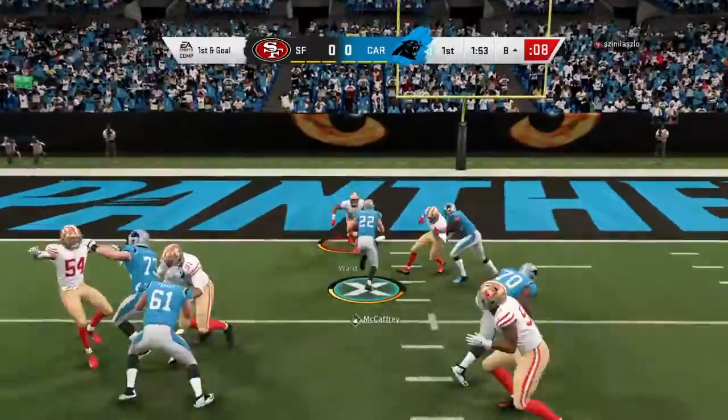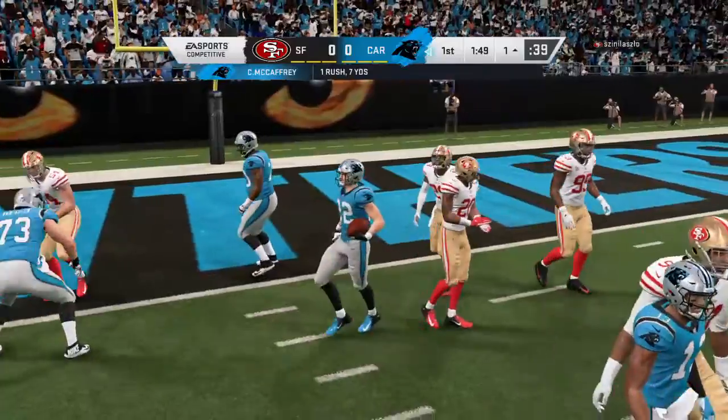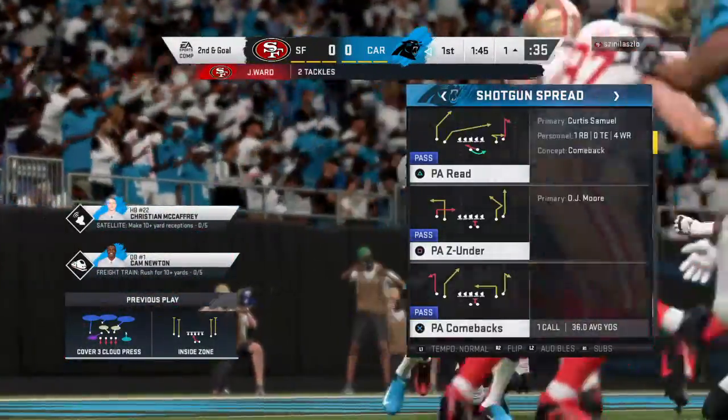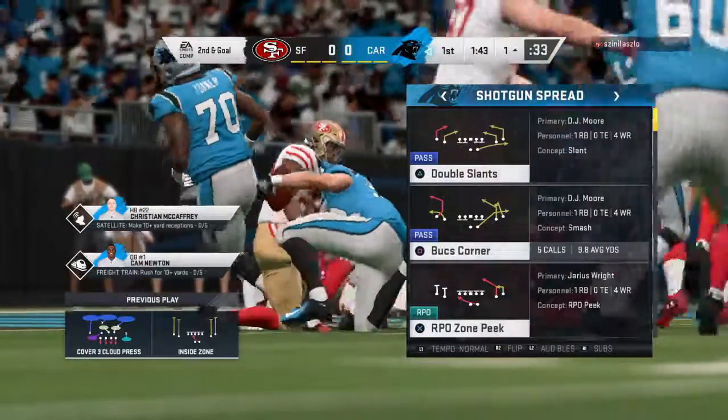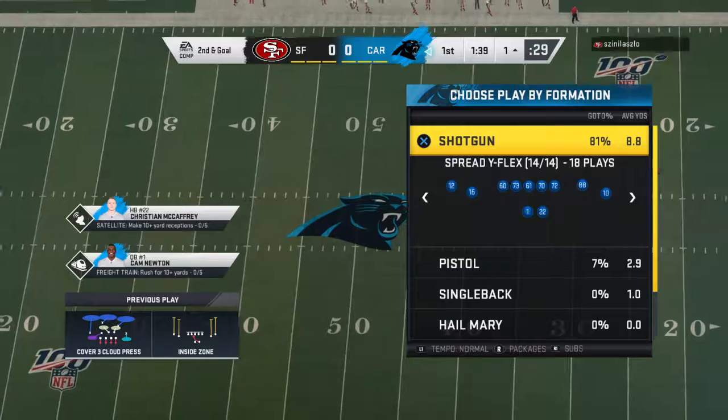They'll try to run with McCaffrey. And he's going to bull his way down to about the 1-yard line. A good pickup there, 7 yards, and it's going to be 2nd and goal now. That's what they wanted out of that first down play. Run it down there. Now they're knocking on the door.